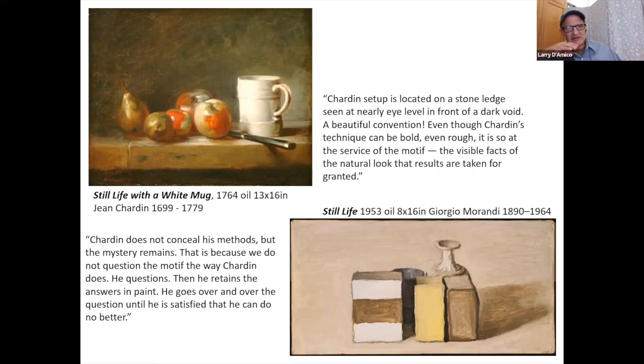Okay. Chardin does not conceal his method, but the mystery remains. That's because we do not question the motif the way Chardin does. He questions. Then he retains the answer in paint. He goes over and over the question until he's satisfied that he can do no better. So this little Chardin is the answer to that question. Yes, he did look at Chardin.